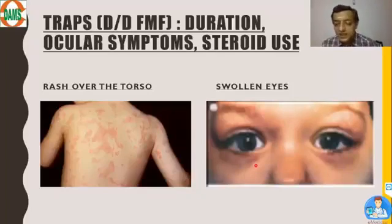Which gene? Not important. The names of the genes are complicated. Not important. What is relevant is what we will focus upon. Right, so let's go ahead.